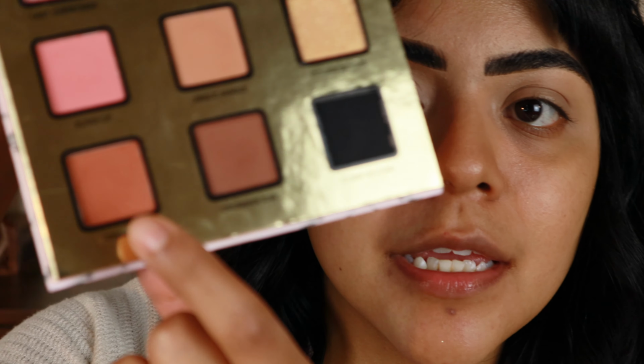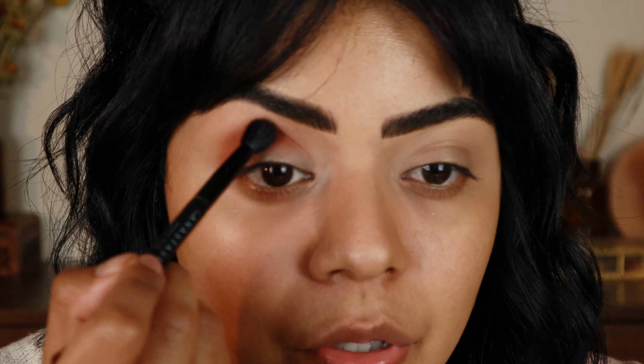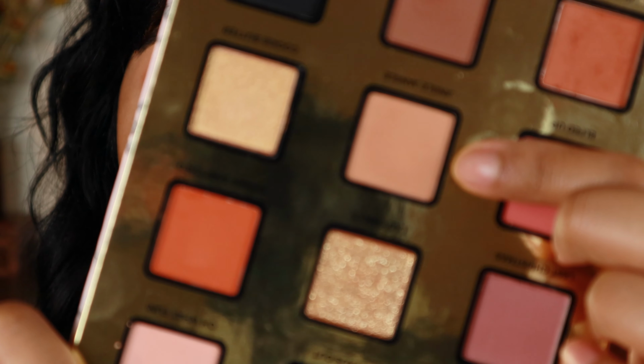So I am gonna start off with the Foxy Neutrals set. I'm gonna take the color Chimney, which is this warm brown tone here, and I'm gonna use that in my crease. Now with a fluffy blending brush, I'm going to take the shade Jingle Jangle, which is that lighter brown, and I'm going to just blend out the edges of that Chimney.